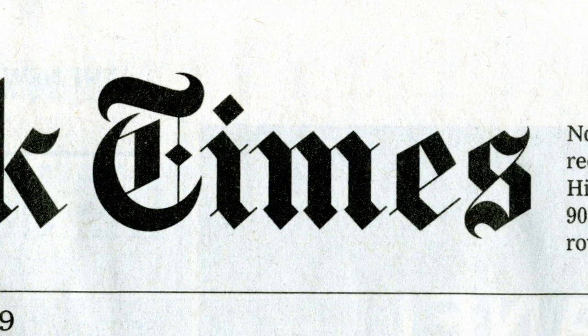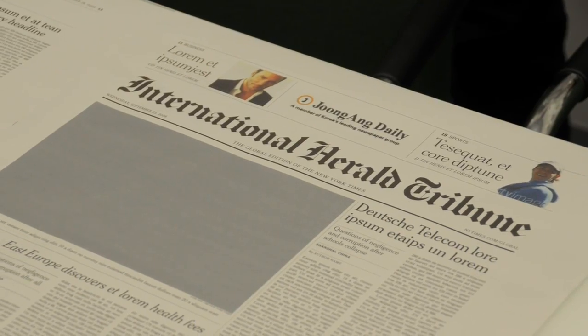Adobe has been engaged with the publishing industry since its inception. That industry is currently in the midst of trying to identify where they go from here in this new digital world.